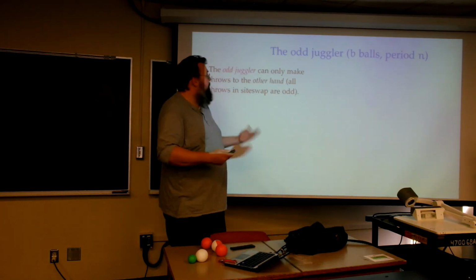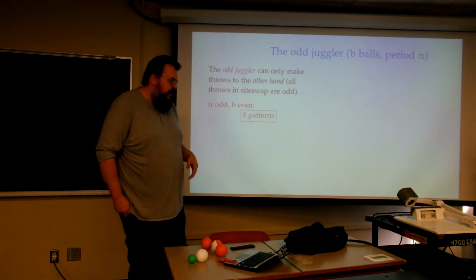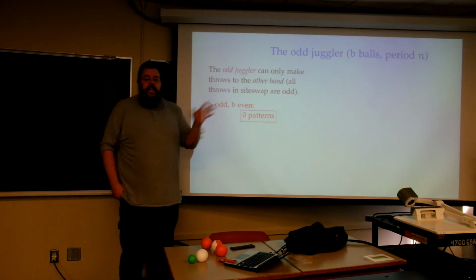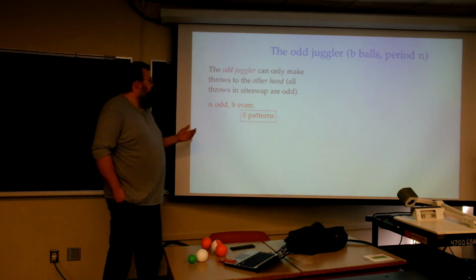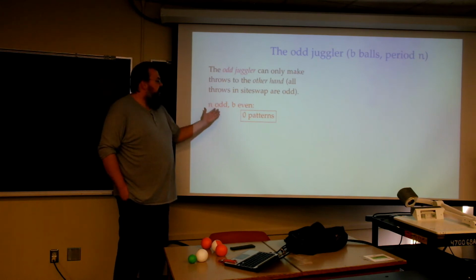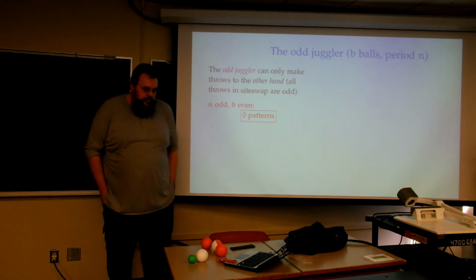So the question is, how many patterns are there? Suppose you have B balls in period n. Well, some of these counts are pretty easy. As an example, if n is odd and B is even, it can't be done. And why is that? Well, remember that the average is the number of balls. And if you have an odd number of odd values, you can't have the average be an even number. So that just can't happen.